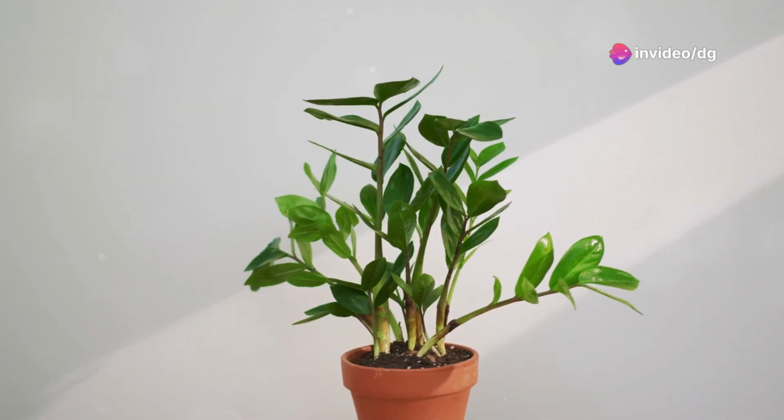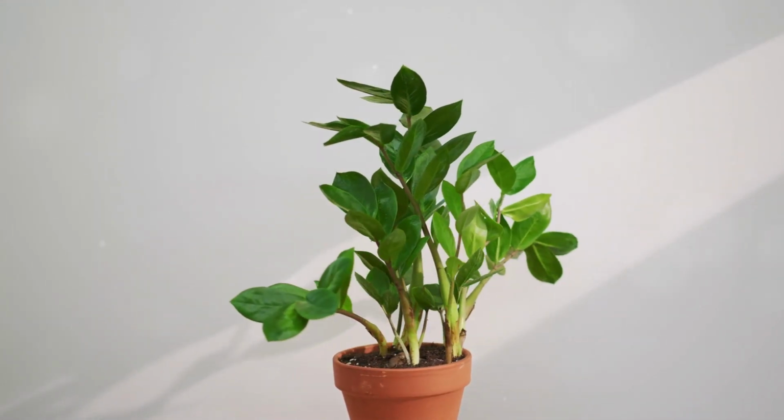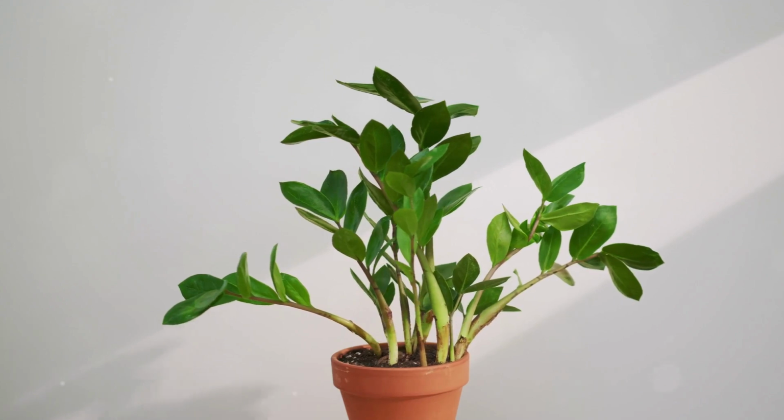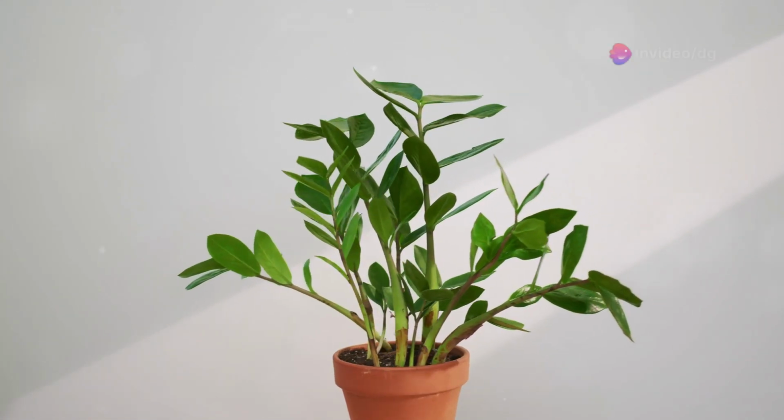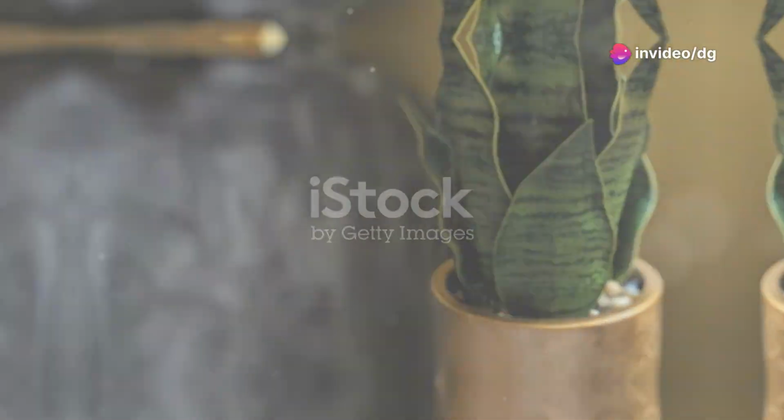Lastly, we have the Raven ZZ plant. This plant is almost indestructible and perfect for dorm life. It tolerates low light, drought, and neglect. Its dark, glossy leaves add a touch of elegance to any room.